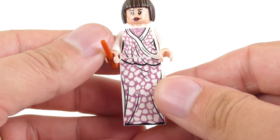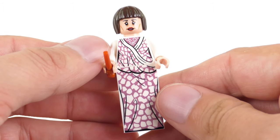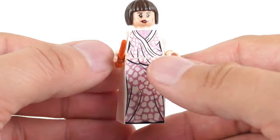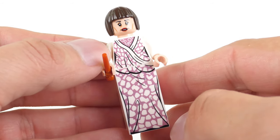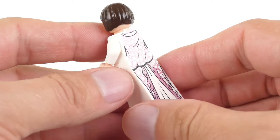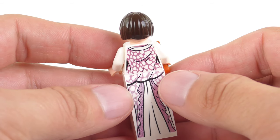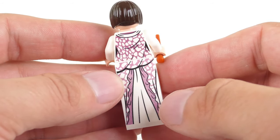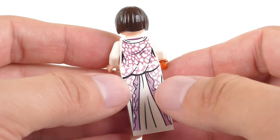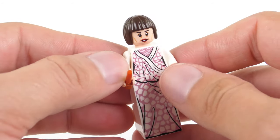It is a really nice print with this kind of metallic lilac printed onto these almost kimono style dress robes. We've got the detail underneath there and then a really nice pattern on the robes themselves. Over on the back we do have more continuity of that pattern. I like the folds in the robes and also the gap at the back here where we've got the white robes underneath. I love the continuity of the printing from the torso and onto that skirt piece.